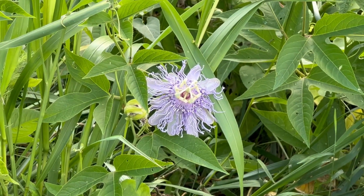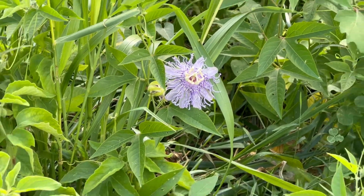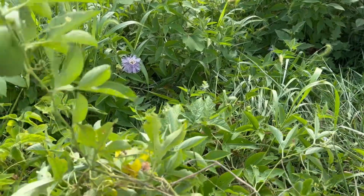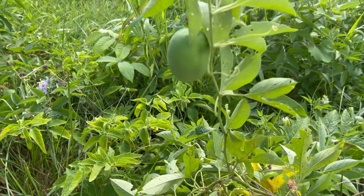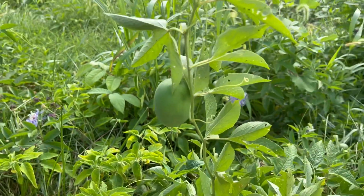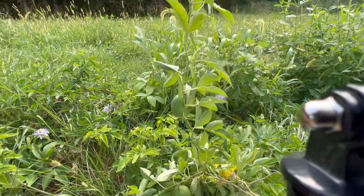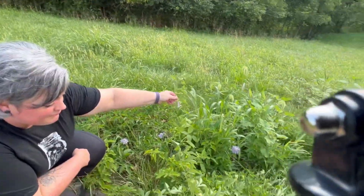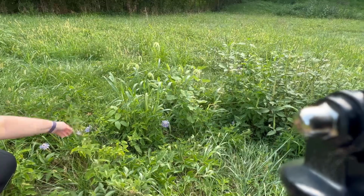The bees right now, the wood bees and carpenter bees, are absolutely loving it. It does bear fruit right here. I've tasted it. To me, it doesn't have much flavor. They are edible. I'm not sure what some people do with them. I haven't really found a need for it because our animals love it.